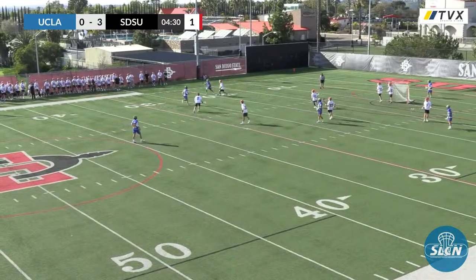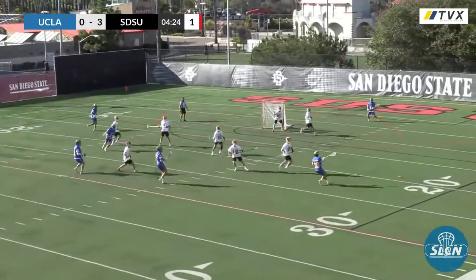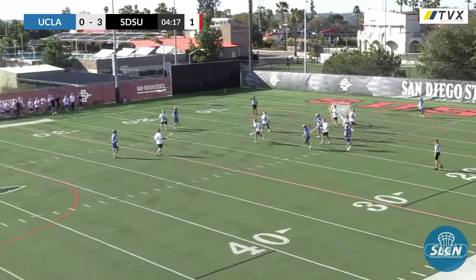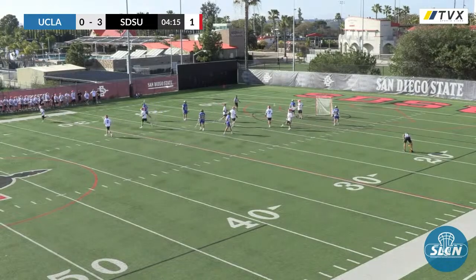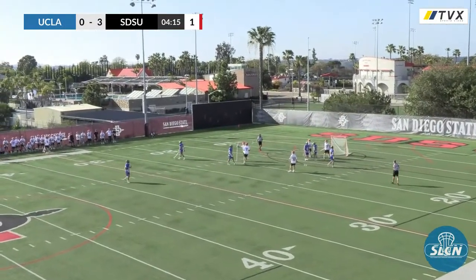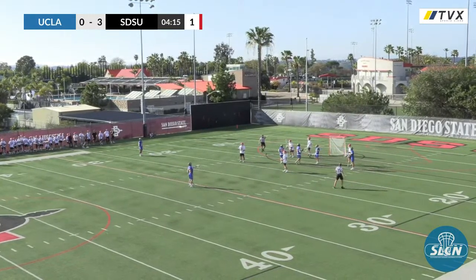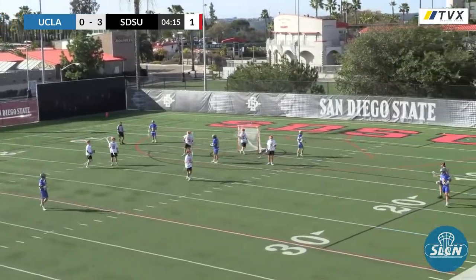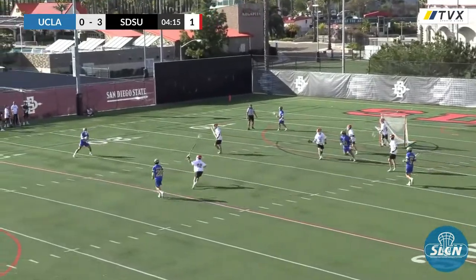So a delayed flag. Well, I shouldn't assume, but I see 8, so it'll be a 30-second offsides penalty. Unless, of course, the defense commits a personal foul. That'll make it very interesting. That'll blow it dead there. And I suspect it. So, first penalty for San Diego State at the 4:16 mark of the first quarter. 30 seconds man down, 30 seconds man up for UCLA. See if they can capitalize here.